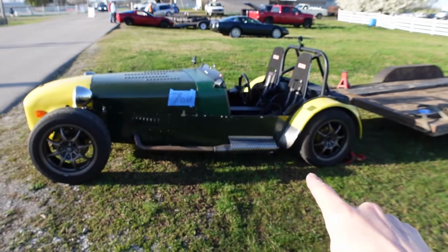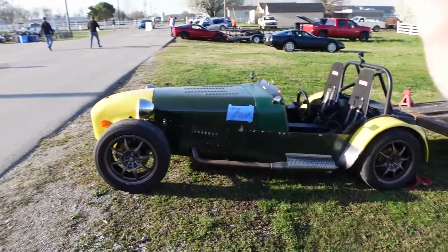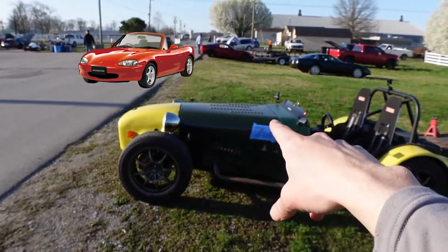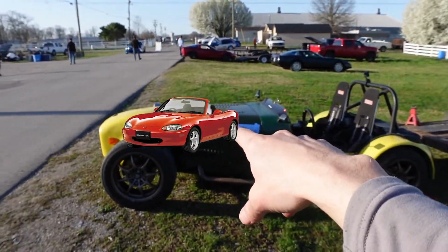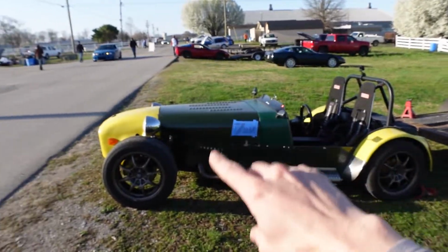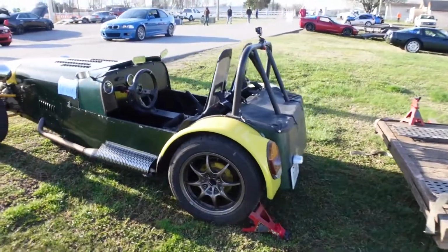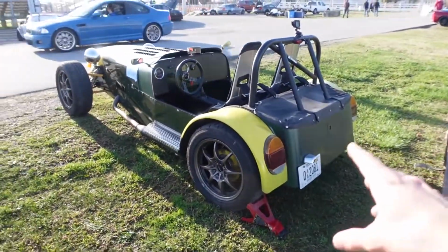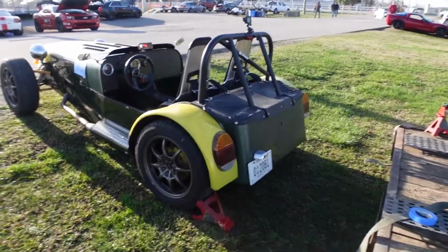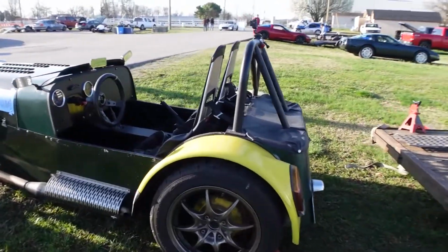If you've never seen this car before, this is my Locost 7. It has a Miata swap in it. So Miata 1.6 with a 6-speed manual. And yeah, it's a lot of fun, like a street level go-kart. And the main reason I've never tracked her, the autocross, is I don't really trust the brakes.